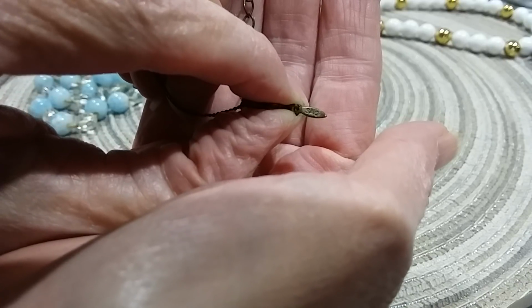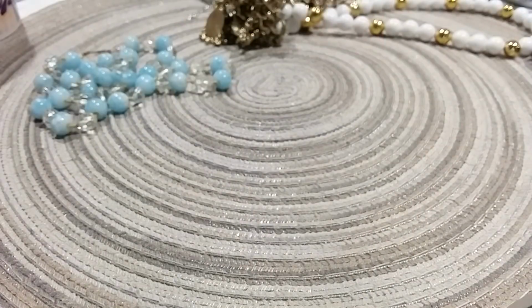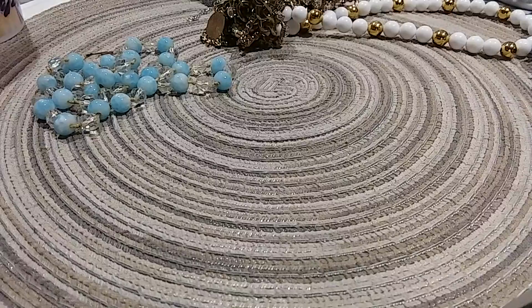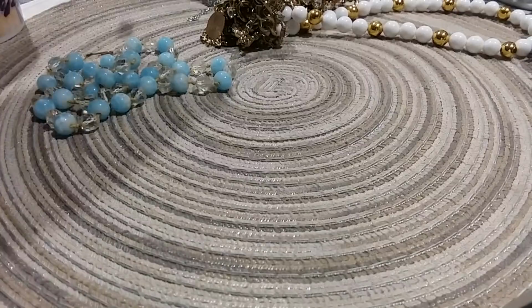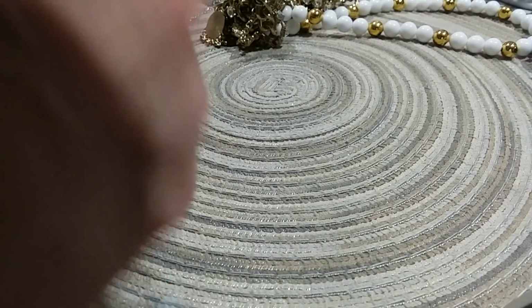AD or SAE. Let's get out the loop. It's SAO. I don't know what that is. But it's tangled up, and I'll have to untangle it later, or we'll be here all night playing with the tangles.